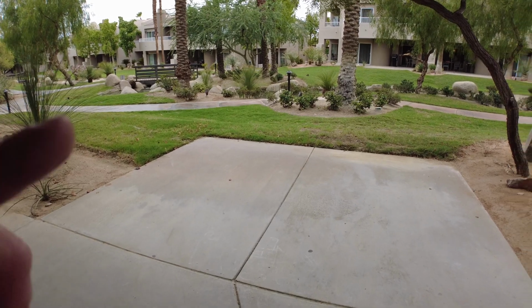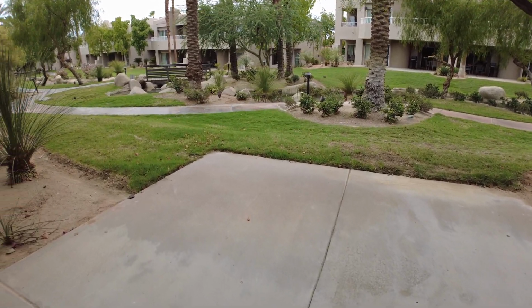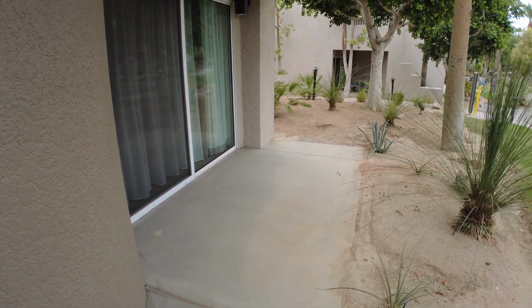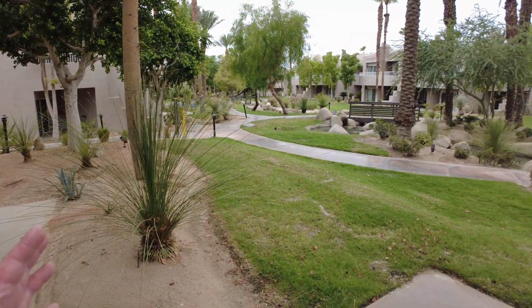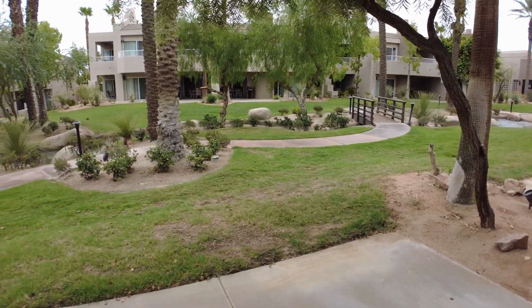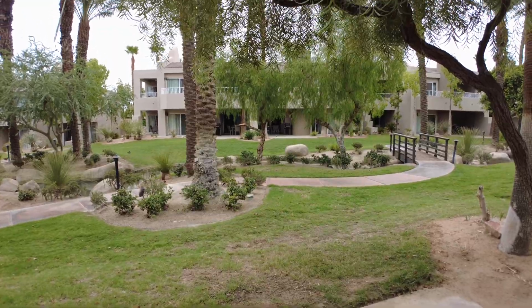So yeah, just a bit more of a look at the patio. It's actually pretty big, pretty good size. This here goes over into the bedroom area. Now we have a nice view out here. It's kind of a little courtyard. They have some nice little streams, some water features, and you can see building over there on the other side.